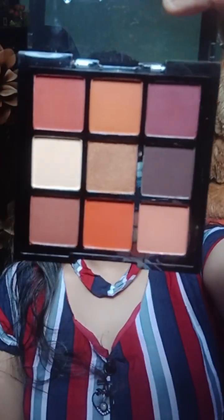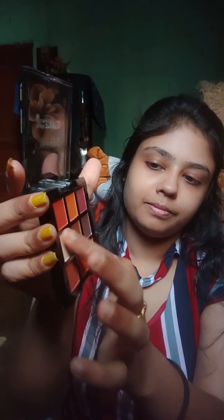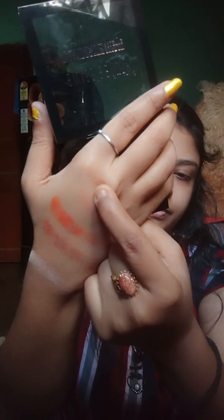I'm using this Swiss Beauty Ultimate Eyeshadow Palette in the shade number 04. It has such beautiful warm tones. I'm so excited. I'll show you all the swatches. Can you see the pigmentation? Oh my god, the pigmentation of this palette is beautiful, and also it is not patchy, not chalky, so it slides beautifully over your eyelid.